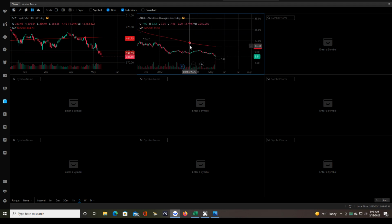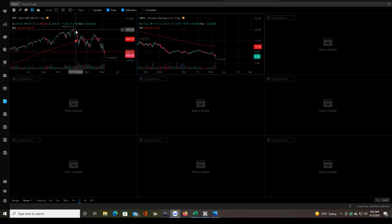So yeah, that one is also below the 200 MA on the daily. This is a common theme lately. Again, when I say lately, I mean for 2022, for the entire year. A lot of stocks are trading below their 200 MA on the daily because everything has been selling off. The market has been selling off for a long time.